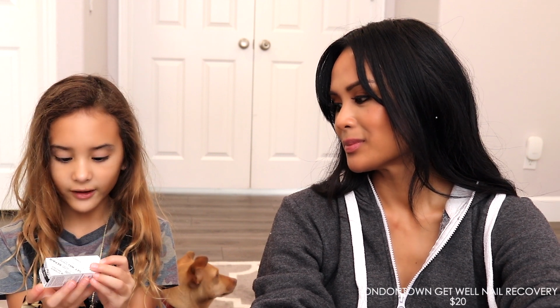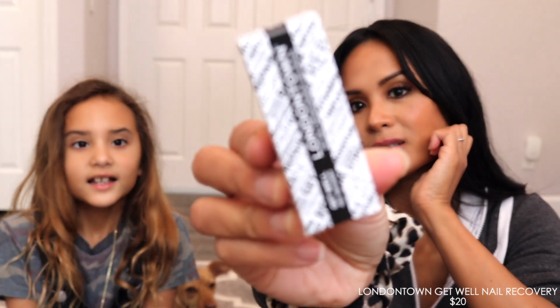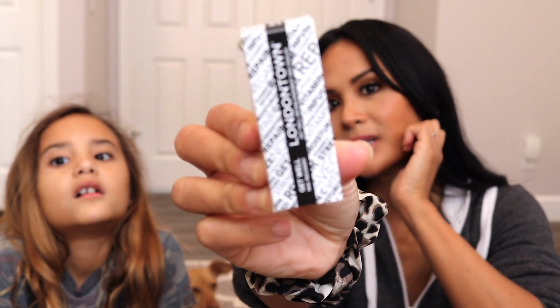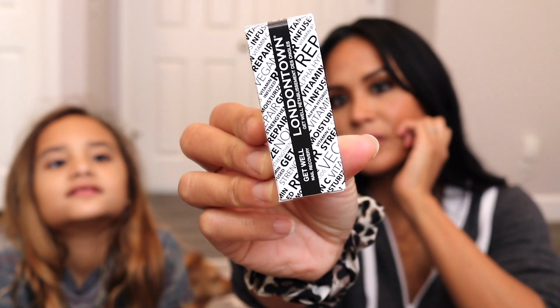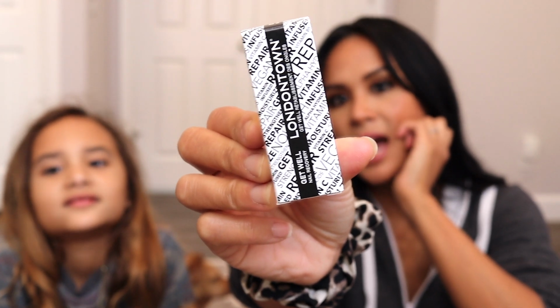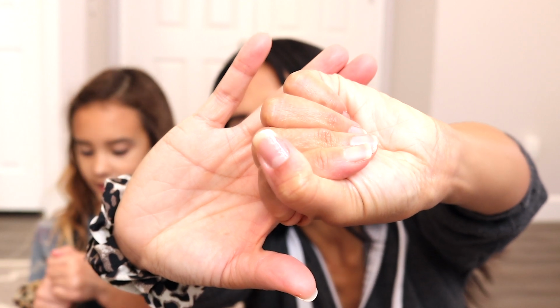We have a London Town nail recovery. I think this is like nail polish. Get Well Nail Recovery, it says here. Let's open it up. Healthier looking nails are just 1 week away. An intense treatment infused with a blend of powerful hydrators and strengtheners to bring them back to normal. Let me put it on my nail. Okay, there it is. It's just a really clear polish. Next.